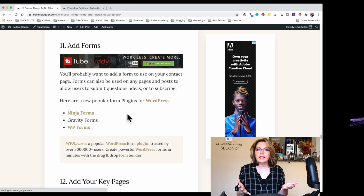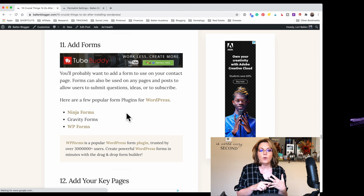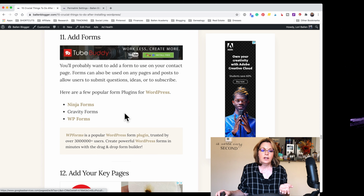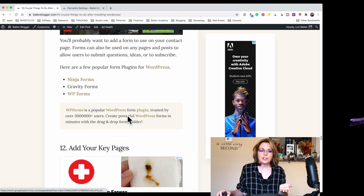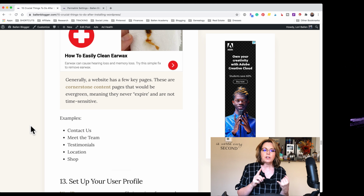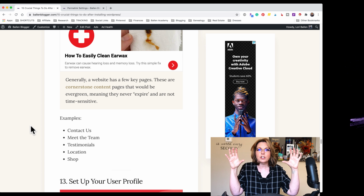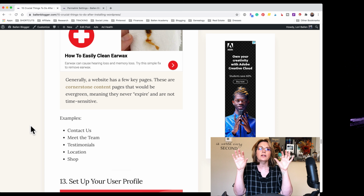A few of those plugins that you might check out are Ninja Forms, Gravity Forms, WP Forms. Again, if you come back to this website, I've got several links there that you can check out. Number 12, add your key pages. So your key pages are going to be your contact us, your meet the team, or your about page, testimonials, your location, your shop, something like that. These are going to be your key pages in your menu on your website, the places you want people to be able to go. If you only had 5 buttons up here on your website, what are they? What are the most important ones that people would go to?